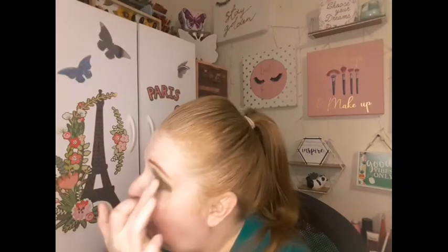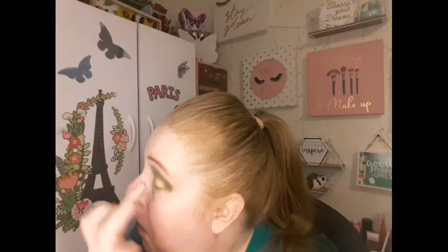Alright, and then I'm going to take the green shimmer, this green shimmer, and I'm going to put that all over the lid, and I'm just going to use my finger. It is very pretty. First go in with my finger. It's a beautiful green. Beautiful.